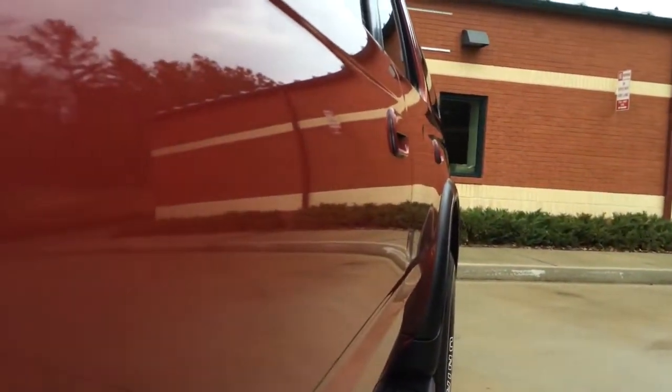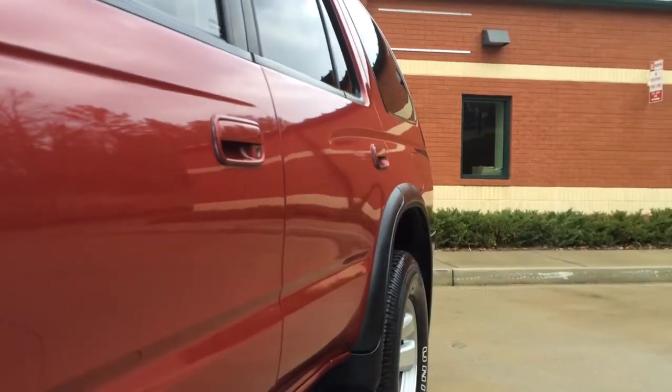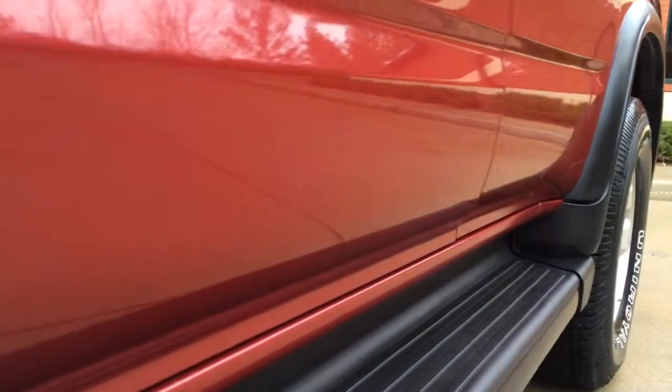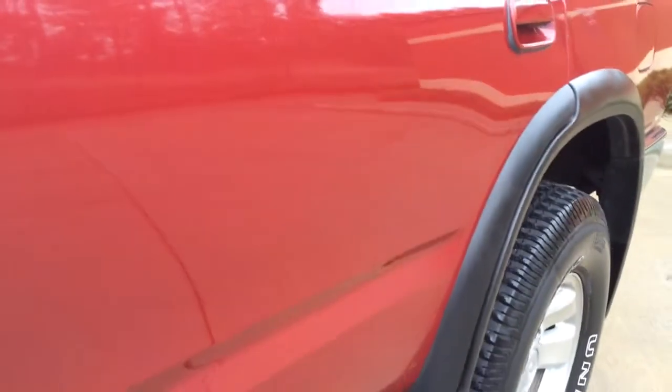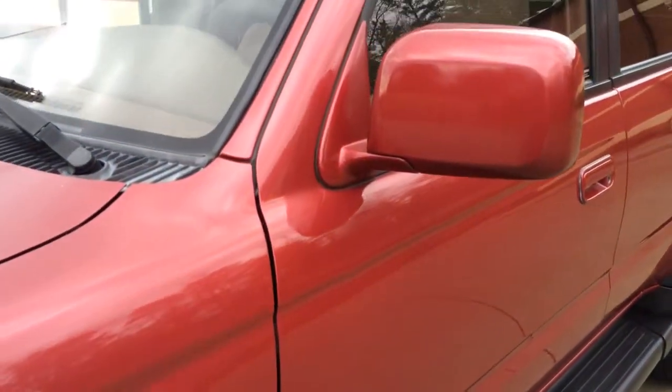You look down the driver's side of the vehicle, driver door is straight as an arrow, as well as the passenger door. Rocker panel all the way down is as clean as you're going to get. And keep in mind, this is an original paint car as well, so appears absolutely to have been garage kept. All the trim around all the windows are all very clean. There's no cracking or dry rotting.